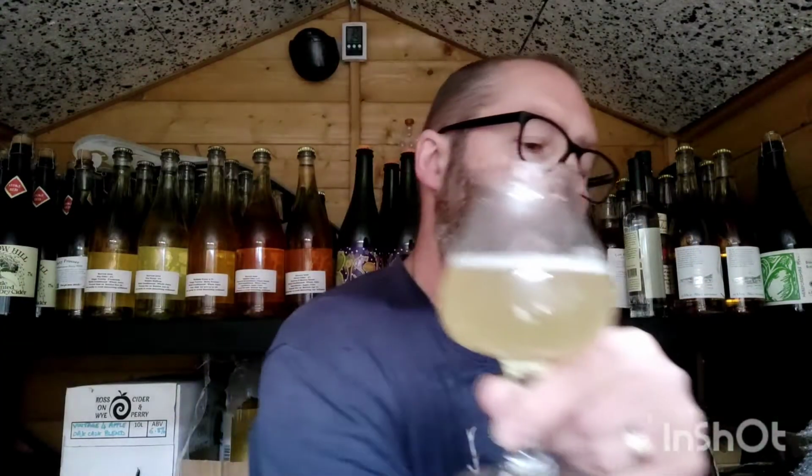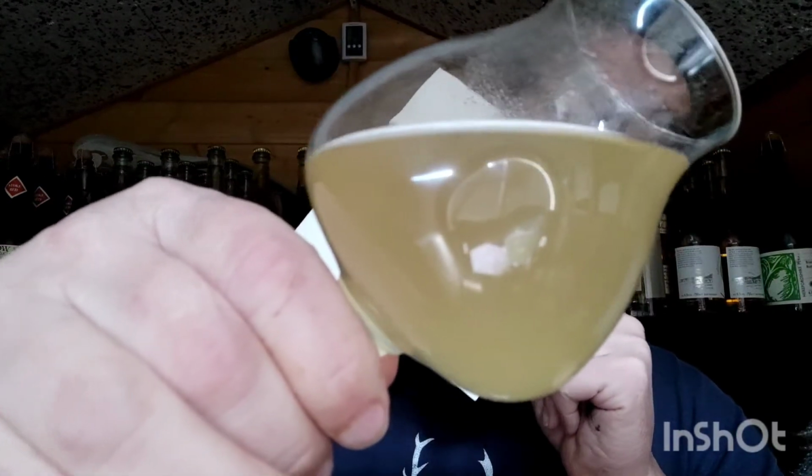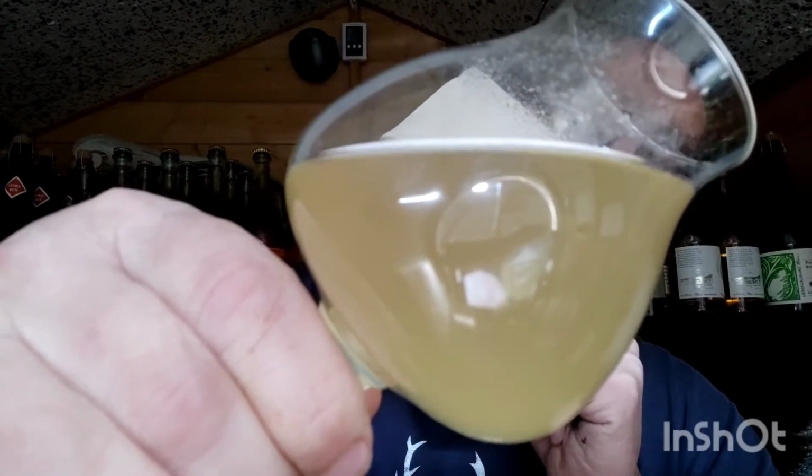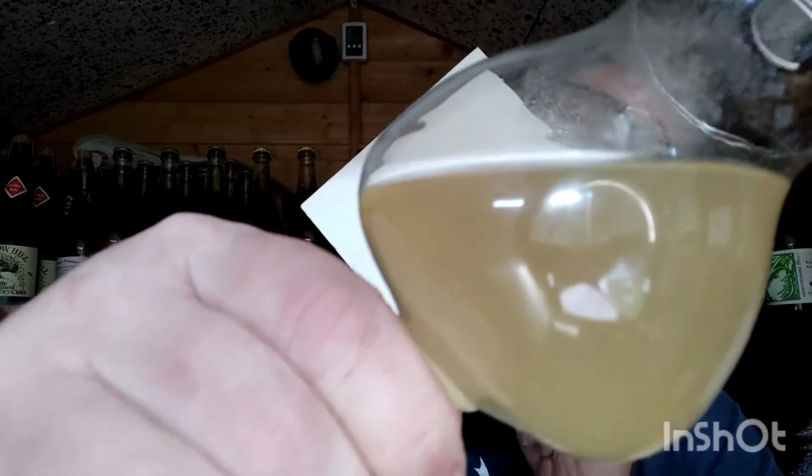Look at that. Nice colour as well. Nice haziness to it. Where is my thingamajig? It's right in front of me, of course. There you go. Looks quite similar actually to the cider. Maybe a little bit greener, but certainly very hazy. Heads diminish quite fast. Let's give it a sniff. Oh, the mousse comes up great when you spin it. Swirl it. You know what I mean.